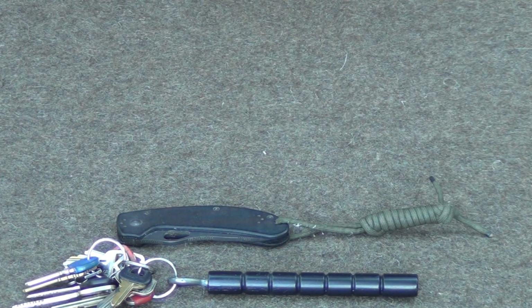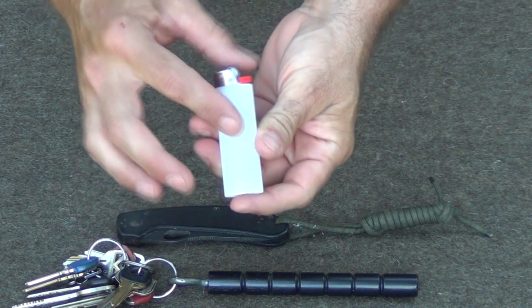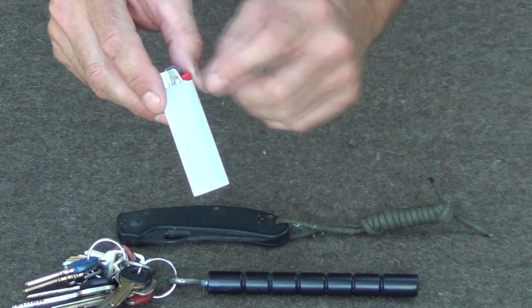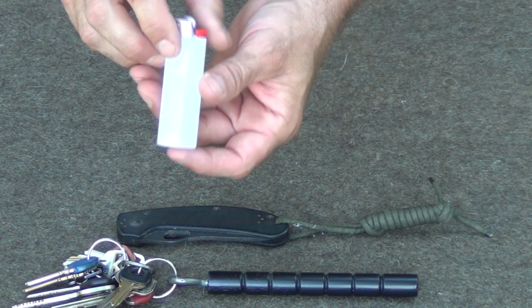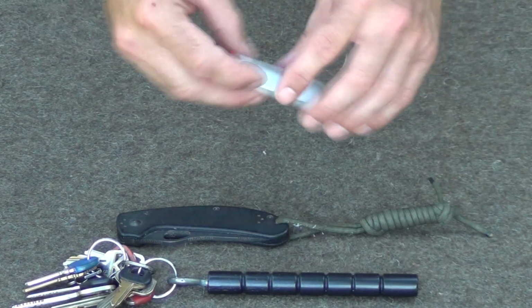The next item that I carry is a Bic lighter. And this one had a wrap on it, and as I've told you before in my other videos, I take the wrap off so that you can easily see clear through the plastic. It allows it to be translucent, and I can see how much fluid is left in it. And I prefer Bic lighters, they're just better.